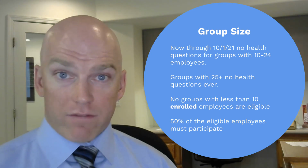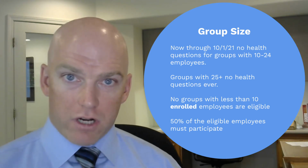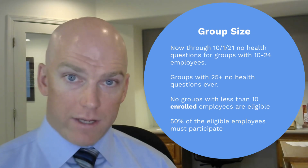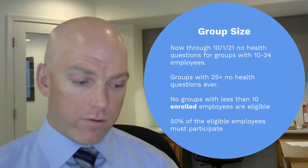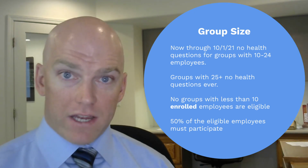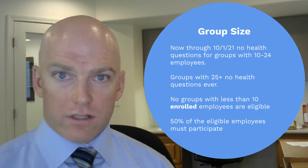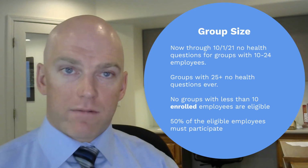For groups with 25 or more employees, they are always going to use the GRX rating, so they're just going to need those employees' home zip codes, full names, and dates of birth of everybody enrolling. And so that's very important. If your group has more than 50 employees, they're going to need some other additional information, because at that point, over 50 in Nevada is a large group, and they'll need some more details regarding any kind of claims history reports you have, or plan designs and things like that.